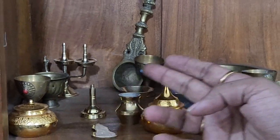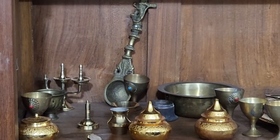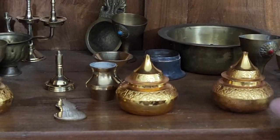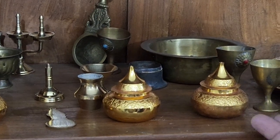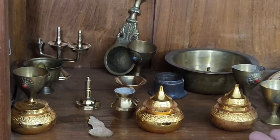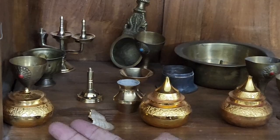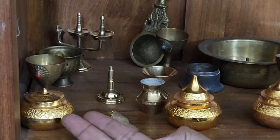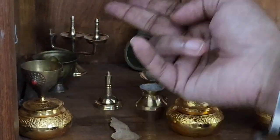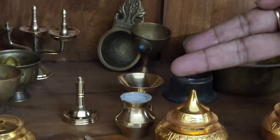Here you can see a different assortment of metals. These utensils are basically used to store kumkum and haldi that are generally given to the ladies when they visit. This container over here also is used to store either haldi or kumkum. These are basically miniature cups.